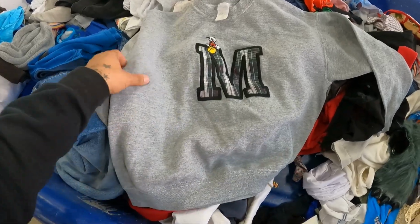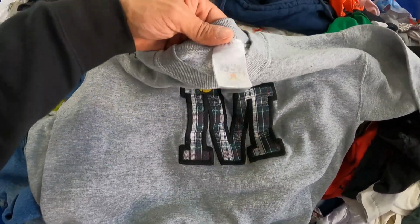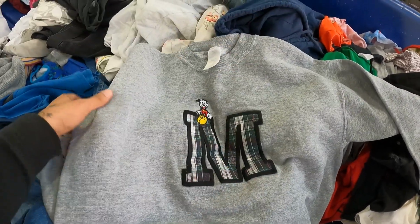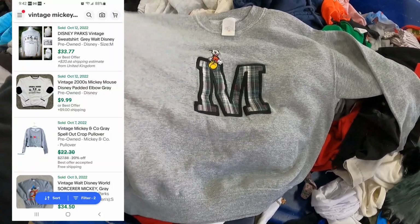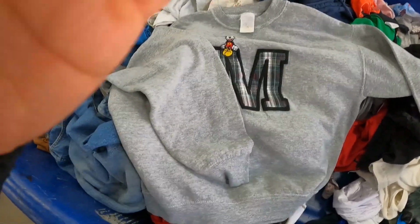And the vintage hits just keep on coming. Got the vintage old school embroidered Mickey chilling on the plaid M, made in the USA. I think this is a large. The tag is stupid faded, but I do see that made in the USA, and that ain't no doubt. Pretty good crispy condition, minus the little white spot right there, but I think that is not going to affect the value whatsoever. We're definitely getting that one, guys.